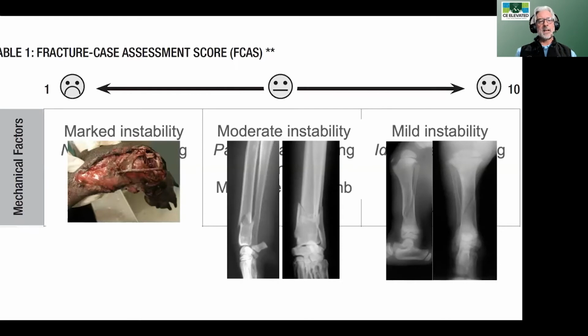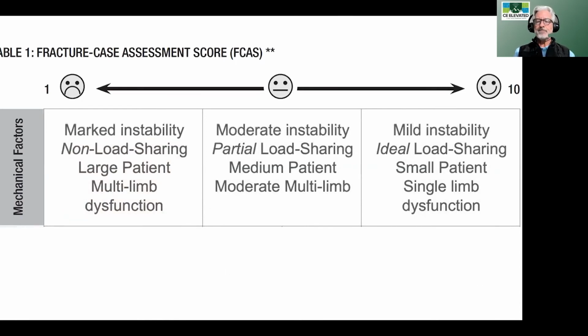And of course, this kind of fracture where we all look at it, we say, oh God, that's sick. Whatever you do to that fracture is going to have to do a lot of mechanical work. That's very bad news from a mechanical perspective.